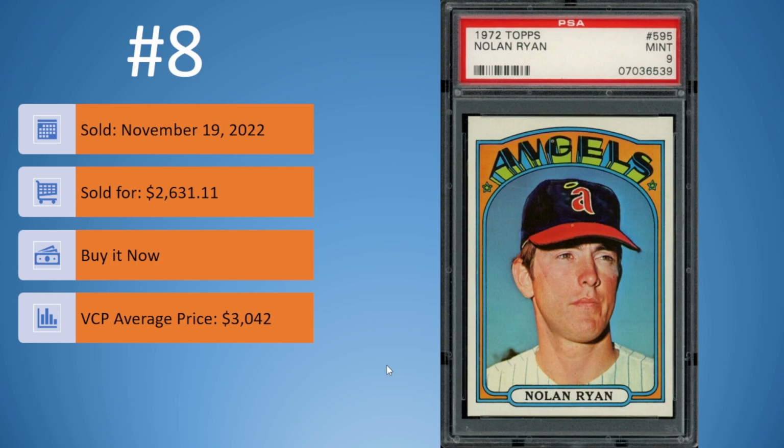At number 8, we have probably my second nicest looking Nolan Ryan, in my opinion. Some of you probably think this is the nicest looking Nolan Ryan. It's 1972 Topps. This one also in a PSA 9, sold on November 19th for $2,631.11. Believe it or not, normally when you get a winning bid like that, it's an auction, but this was a buy it now. Interesting listing price there. The VCP average price is $3,042, so this sold below the average price. So for this 72 Ryan, there are 189 PSA 9s and 9 PSA 10s.